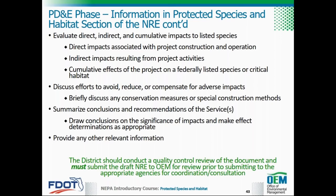The report should include information on other protected species likely to occur in the action area. The presence of natural communities should also be identified. Any species-specific surveys or permits that may be needed later in the process should also be discussed. This analysis and any coordination with FWC should be included in the NRE. The district should conduct a quality control review of the document and must submit the draft NRE to OEM for review prior to submitting to the appropriate agencies for coordination or consultation.